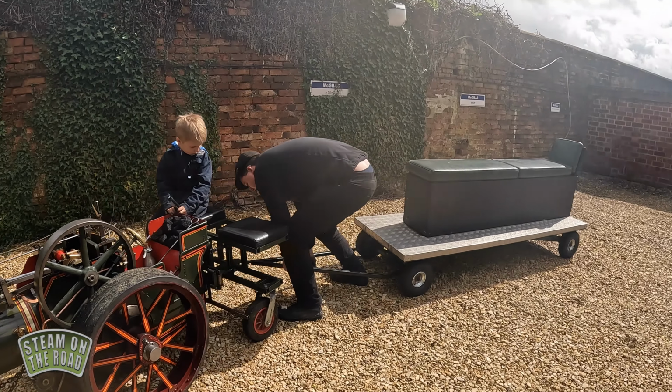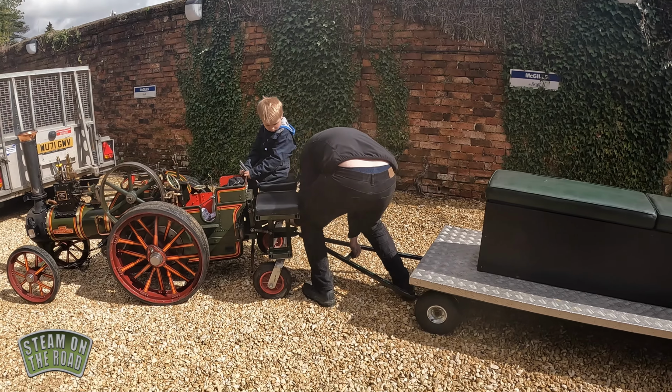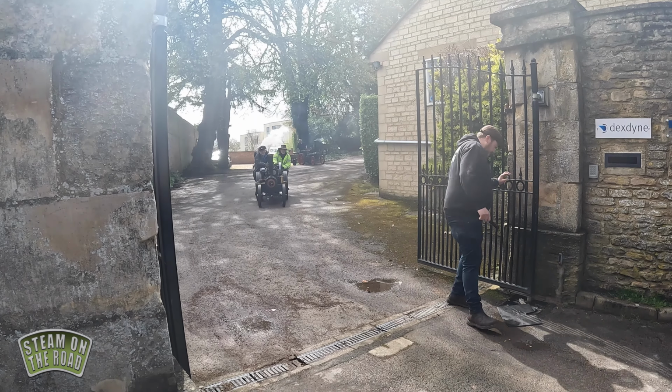I have to warn you that what follows now is gratuitous traction engine action. All around Cirencester, all 3 engines. So if that's really not your thing, now's a good time to stop.